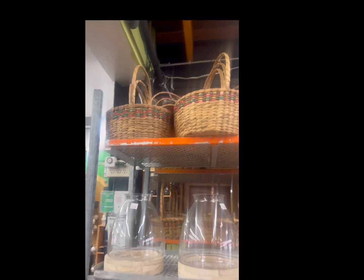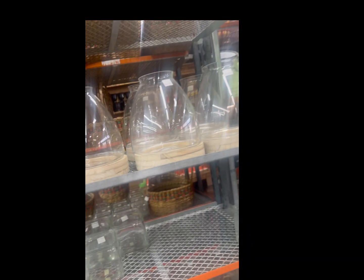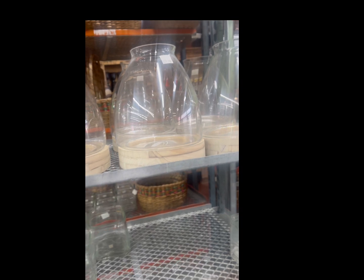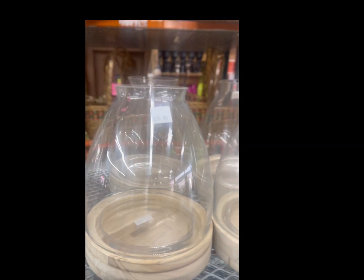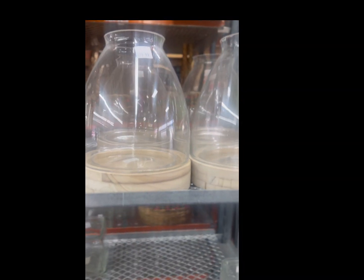They had some furniture, more baskets. I'm sorry, the lighting was a little off. They have these huge cloches, which you guys know are sometimes really necessary. I know you can't see, but they're $39.99 and they're 50% off, so they're $20. So if you need something to help with getting your humidity up for your plants, they got it for you.